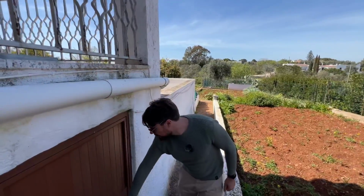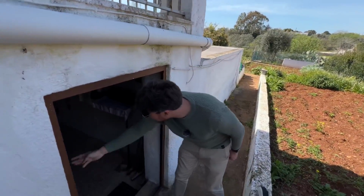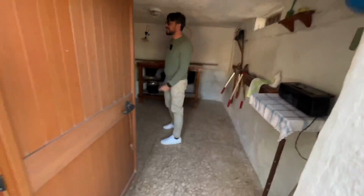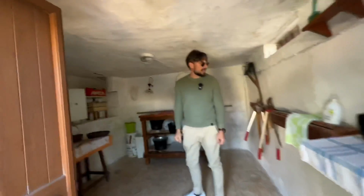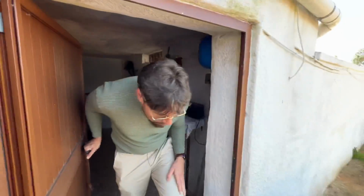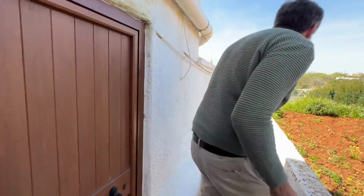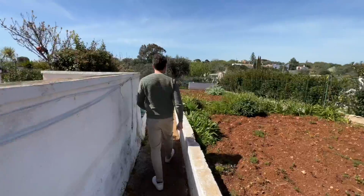So one thing I haven't mentioned to you is there is also a storage room down here. Now let me just crouch down because I can't actually, well, I can just about. You can see, back in the day they were using this for the gardening tools, and it's another good space to have, especially when there is limited space in a 70 square meter property. Just walking down here, I just want to show you the garden area.